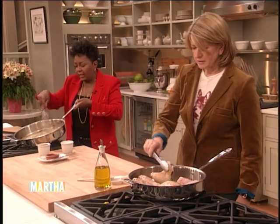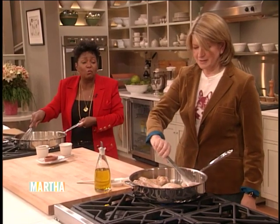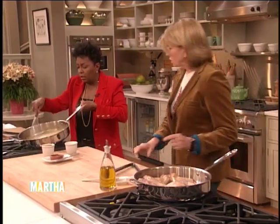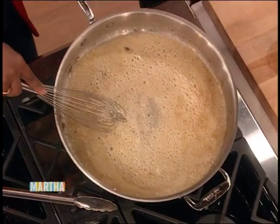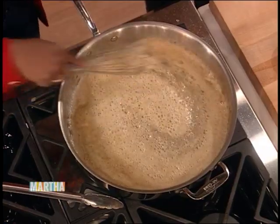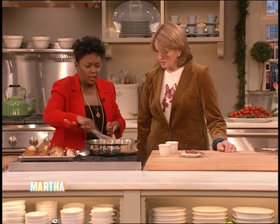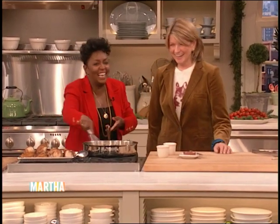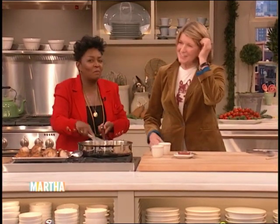And this pan is a dream. It's heating so evenly. All-Clad gives us all these pans for the set because I just think they are fantastic. Because the butter could burn if the heating element is not even. Oh, it's beautiful. You should see this pan. That's a great saute pan.